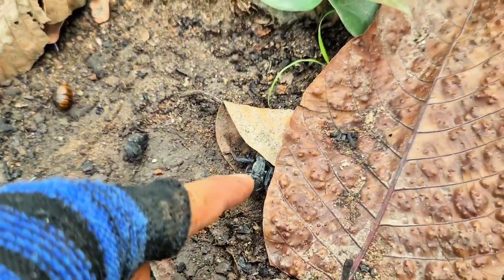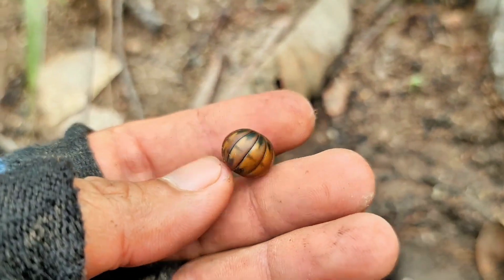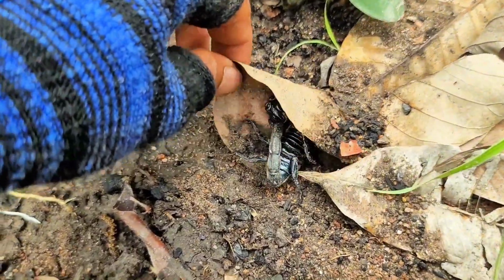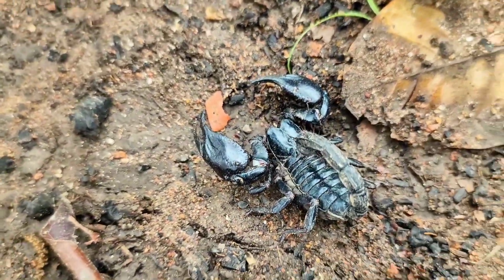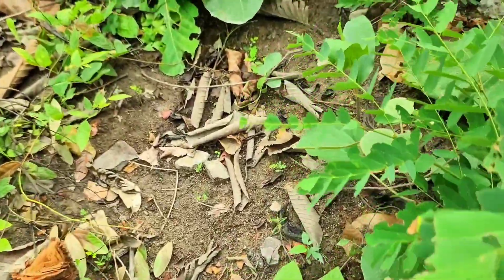Ooh, scorpion. See, scorpion. Oh my god, ooh, pill millipede. Wow, look, it's so cute. This looks like a small ball. Ooh, amazing. The scorpions are hiding here. Look how big they are. Okay, 1, 2, 3. Ooh. Okay, now let's continue looking here.